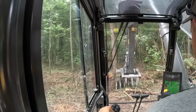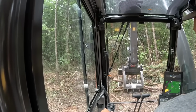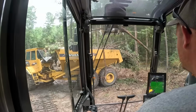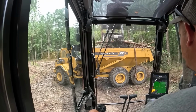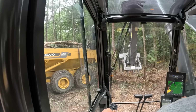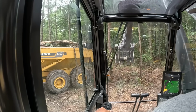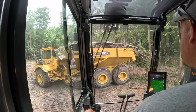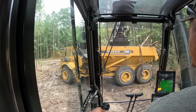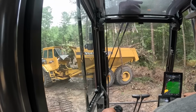Definitely need to try to put as much as I can on each truckload. Don't have a whole lot of room to dump up there. Not really a lot of spots that are dry enough to hold the truck up. So I'm having to kind of back behind the pile. I can really only run about one row of brush out. So I'm gonna have to make each load count. So we'll just pack it in there like that. I should be able to put a lot more in there.